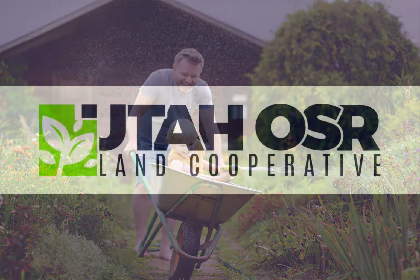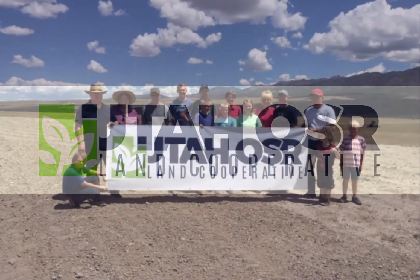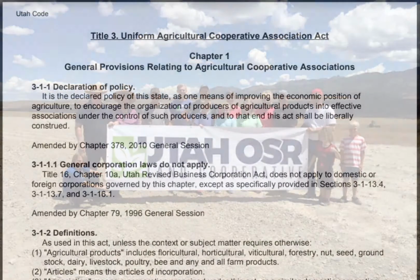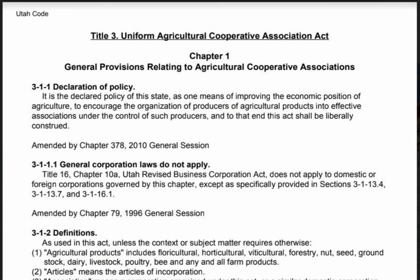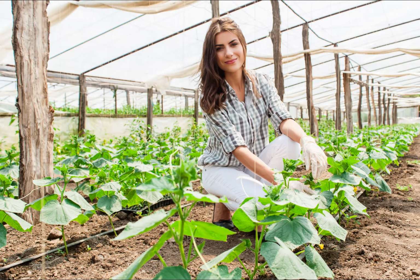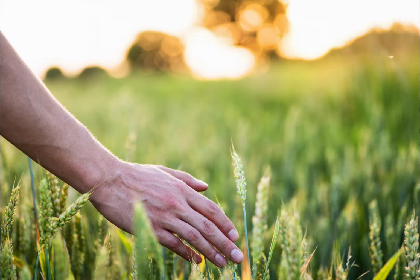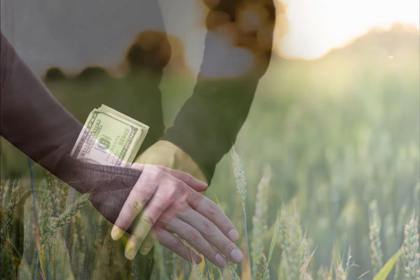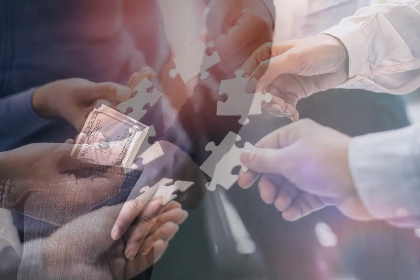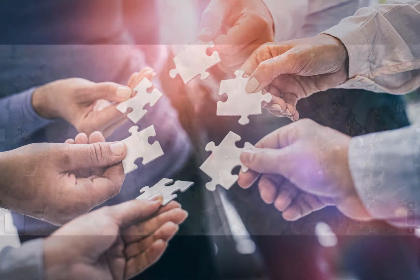The Riverbed Ranch homesteading community is owned and operated by the Utah OSR Land Cooperative, which is a nonprofit agricultural co-op established under Utah law. That law gives lots of benefits to small agricultural producers, and everyone who joins our co-op becomes an agricultural producer. And because we're a cooperative, there is no deep-pocketed investor who plans on making a killing off this project. This is a group of productive people coming together, helping each other to prosper.